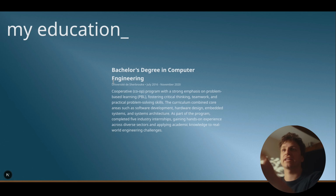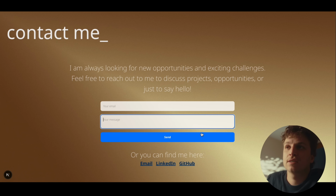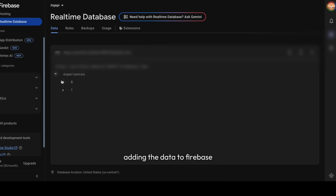Then we have my education. It's pretty much a simple page. Then you have the contact me form. Right now it's just inputs with a button, but it doesn't do anything. But I wanted it to actually send me an email, so that if the user wants to contact me, he can write his email, his message, and the application will send an email. So with 5 hours left now, I'm just gonna jump on it and try to do this.